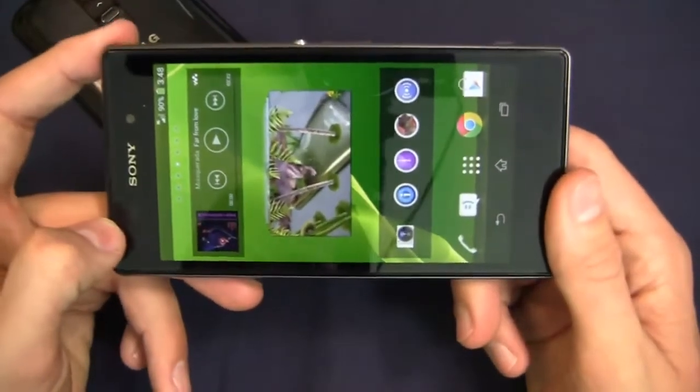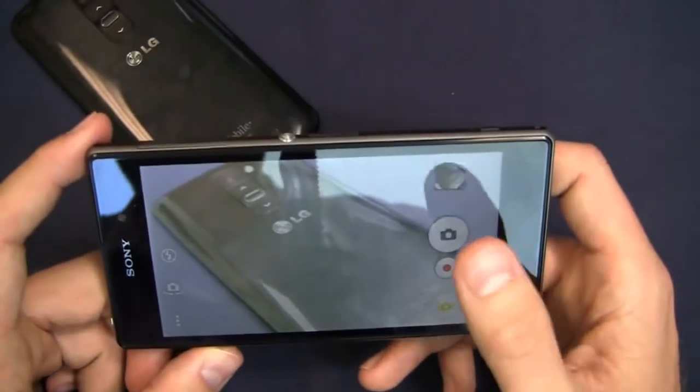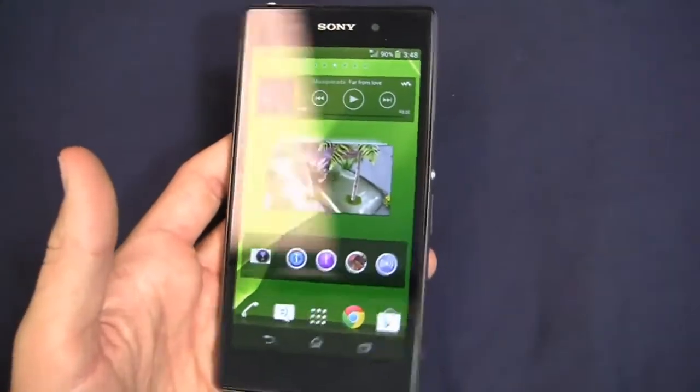20.7 megapixels, really an impressive image. And we'll throw it back into it real quick and take a look at the camera, and then of course the recording options as well. That's really all I have to say. That's all I have to say about that. Forrest Gump quote, anybody? That's what I thought.